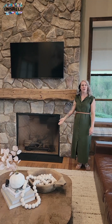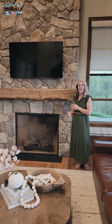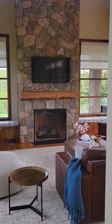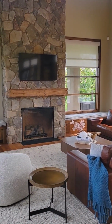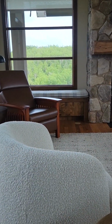I also replaced what was a gray metal hearth with beautiful black stone, a slate stone. It is just modernizing the space a little bit and adds that pop of contrast. Moving forward, this rug has browns and creams and a little bit of gray in it. It's extremely textured, and it's going to give these hard surfaces a softness and a coziness when you come in to enjoy the space with your family.